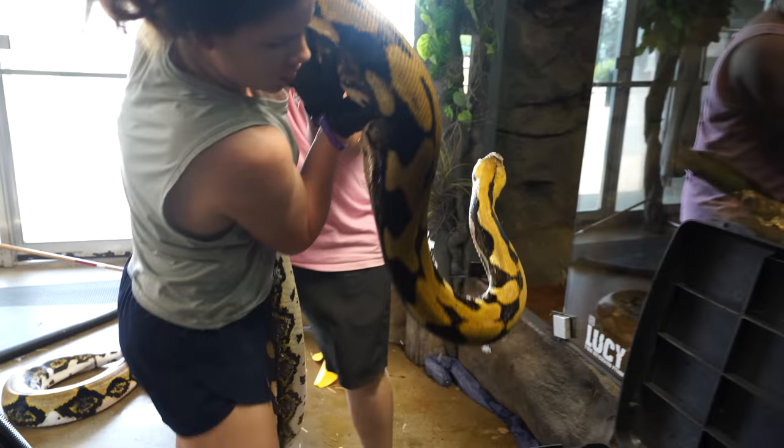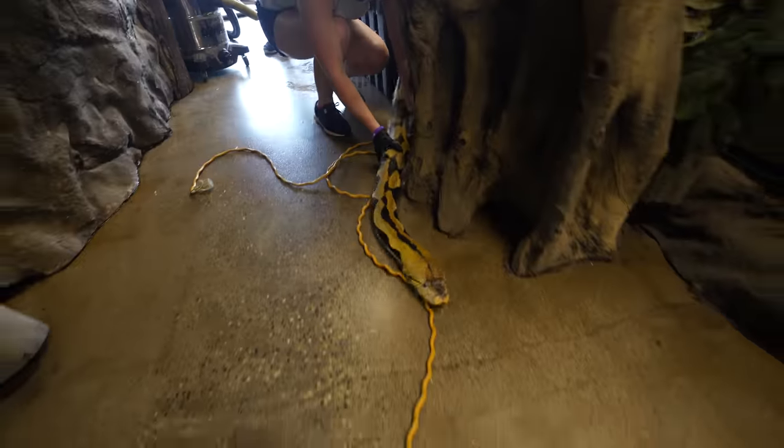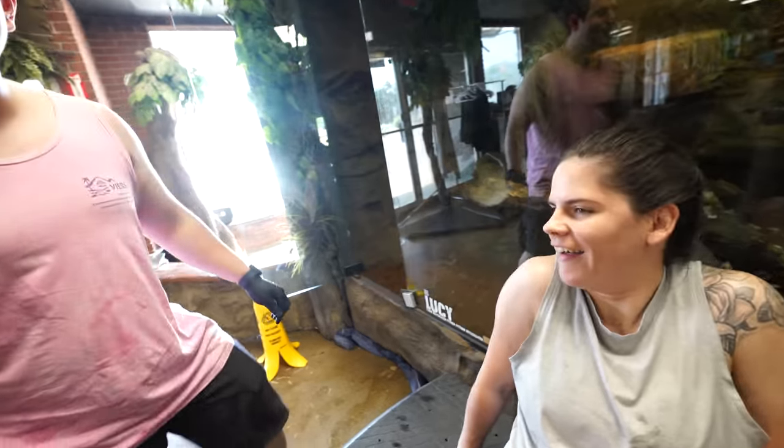Her mouth is open. Head in the tub. Oh my God. Okay, wait. Wait, don't let her go. I'm trying. No, don't let her go. She's so much heavier, I remember. Get her butt in. I forget how much she runs.